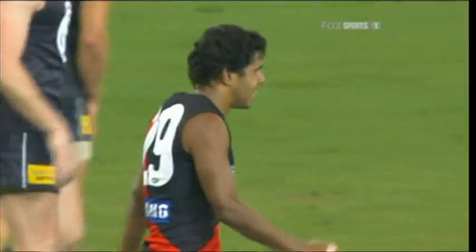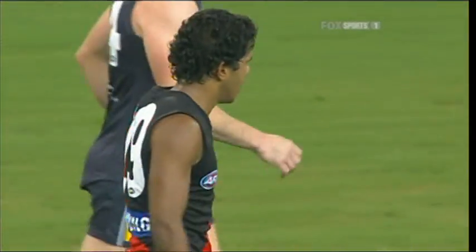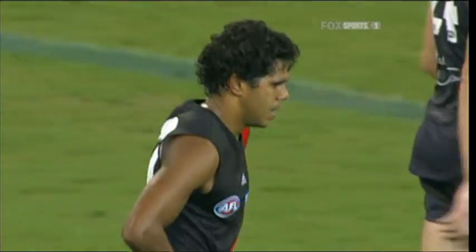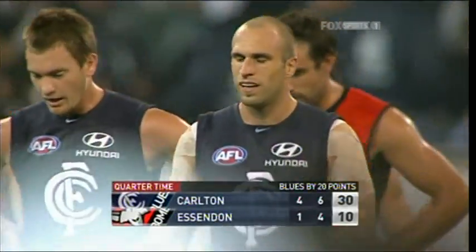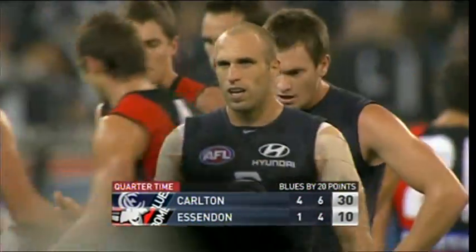Because he missed. I thought the siren was going to beat him as we watched the countdown. I think the umpire said the siren went before he kicked. Even though it didn't. It's unlucky, isn't he? Because they set that up really well. So quarter time at the MCG in this round 3 contest. It's Carlton by 20 points already. 4-6 plays, 1-4.